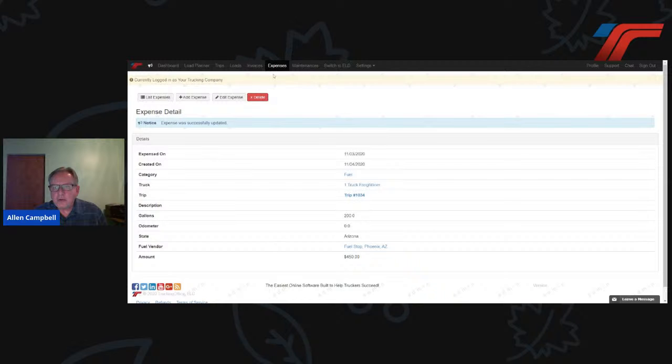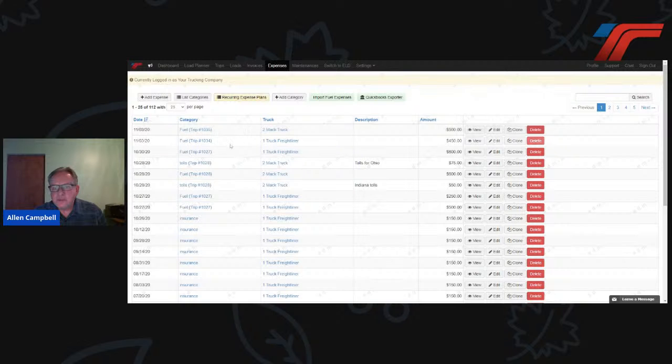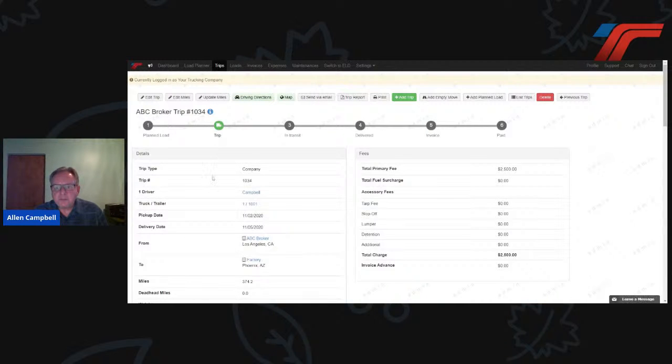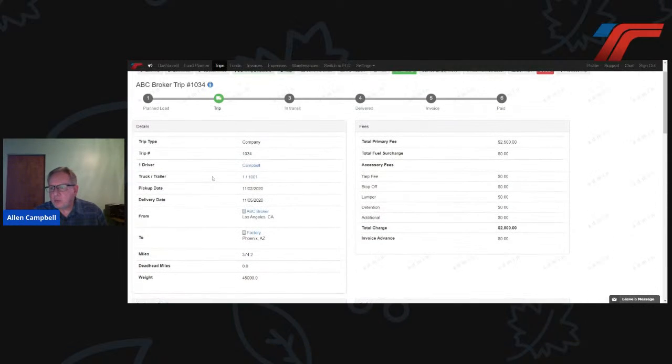Okay, this is just a summary of the update. When we go back to the expense list, now it's assigned to that trip. It's right here, 1034. And then if we click on that trip, it'll take us right there, and we can take a look at what we were looking for.